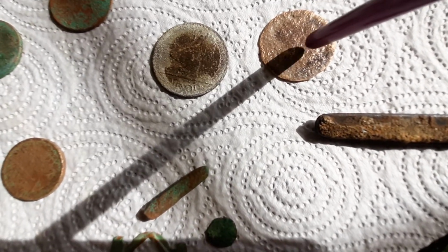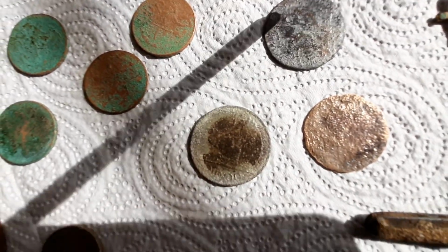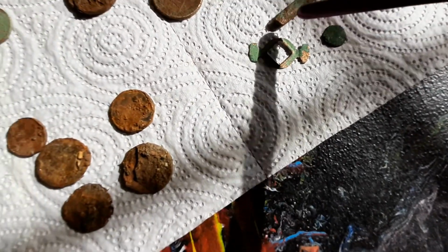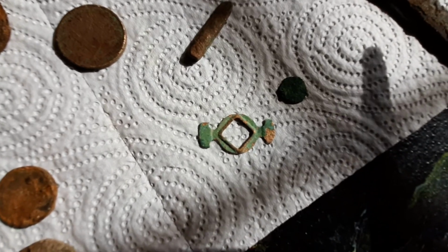Okay, that looks to me like a Queen Victoria. That looks to me like a George VI. So those are 3 pre-decimal pennies. Here's our little pocket knife that we found, and one or two other little bits and pieces. There's a button. That's a bit of brass. That's also a bit of brass, as you can see.